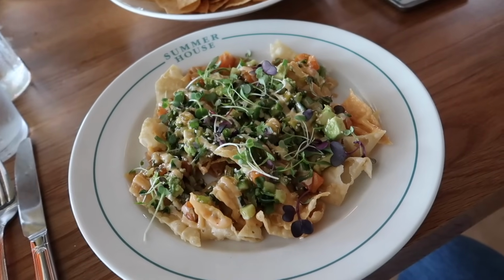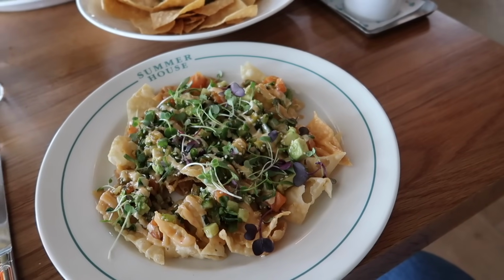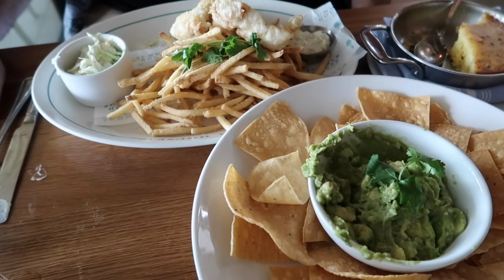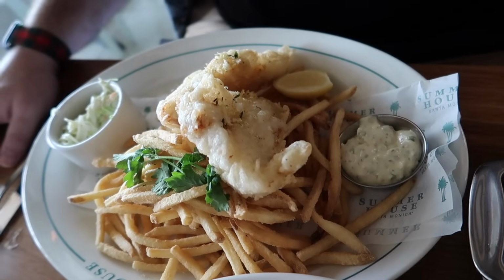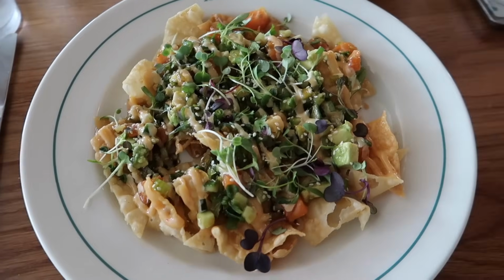And our meals have arrived. So I got the salmon poke nachos as my main. This is with ginger soy, wonton chips, and spicy aioli. And Sam got the grouper fish and chips with malt vinegar fries and tartar sauce. All right, let's dig in.